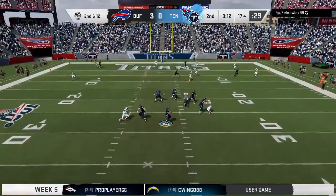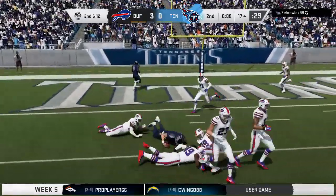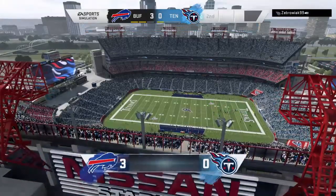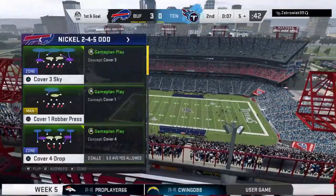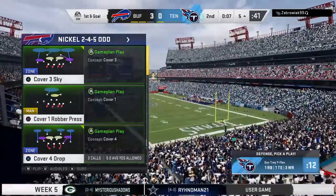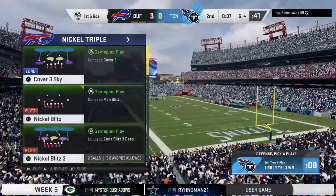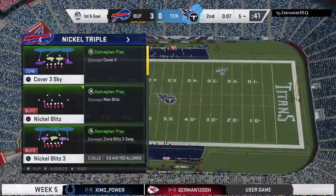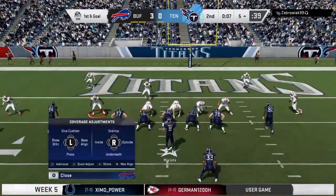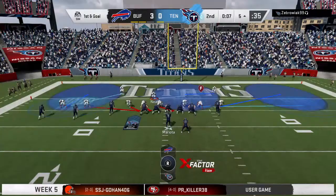Mariota being chased out left. And he'll slide down to avoid the contact. Now a timeout taken. Perhaps a chance for one more quick play and then another timeout if they hurry. We'll see. 1st and goal at the 5-yard line. So it's 1st and goal and a great opportunity to get that lead back before the break.